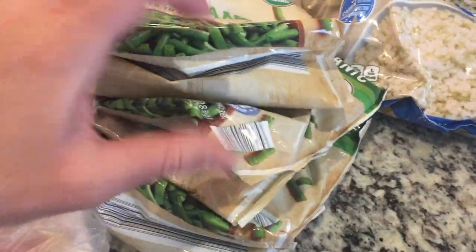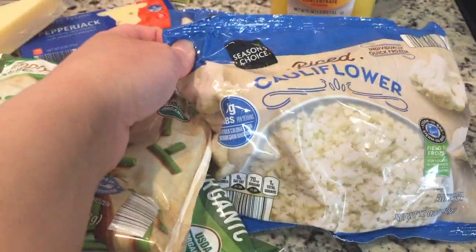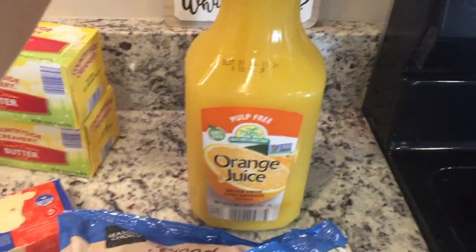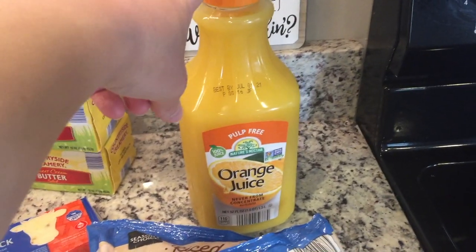Got a few bags of green beans because we were running low on those. We have lots of broccoli. We also have a couple of these, but I wanted to pick up a couple more. I just like to keep plenty of that on hand. And then also some more juice. Like I said, I've been using that. I have a small glass, if I remember, every day to take my magnesium.